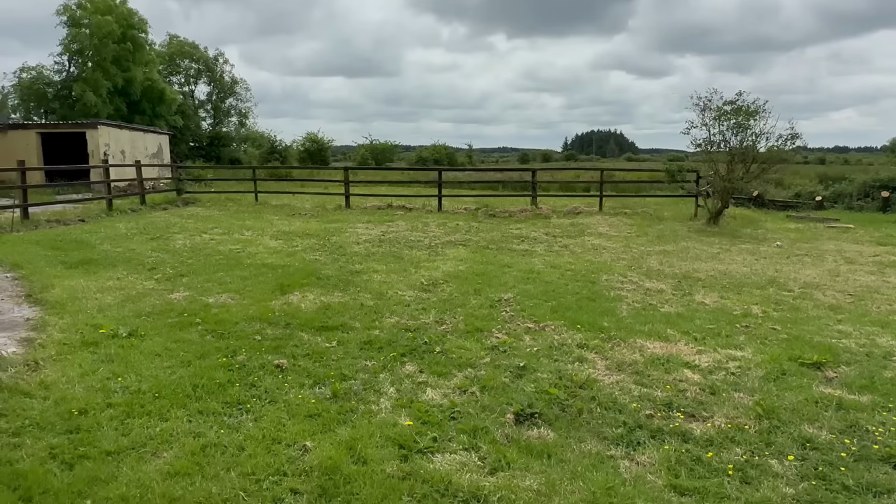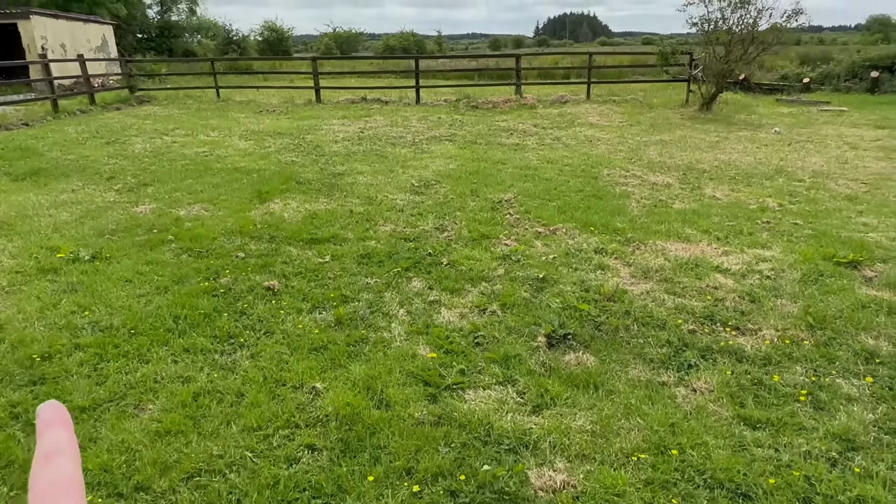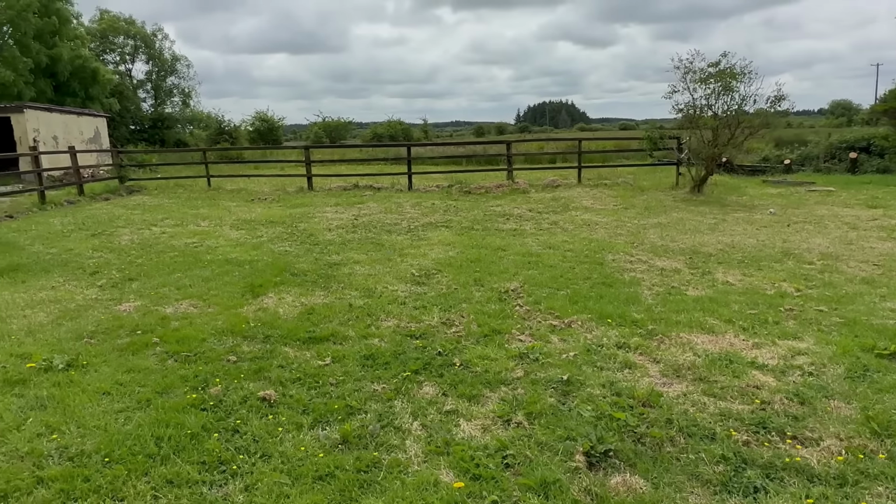But I think I'm gonna cut a hole in the fence that they have at the moment. Now, they had that fence because there was like an arena. But let me show you. I'll turn you around. Okay. So obviously, this whole area is the main garden.